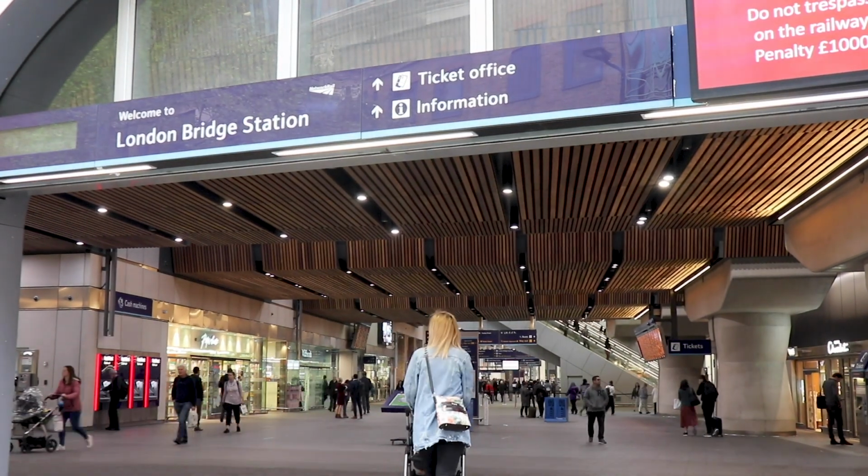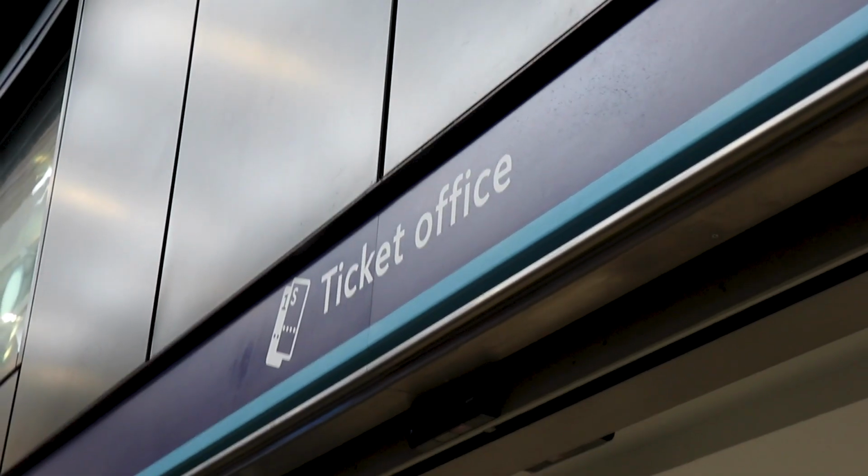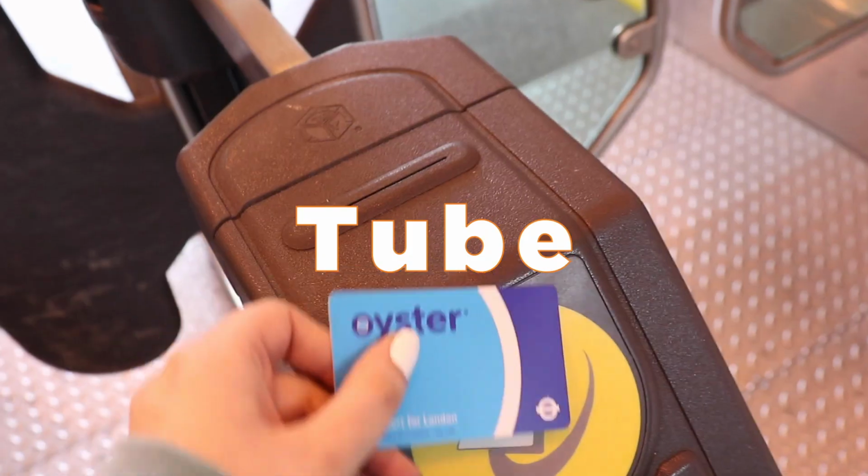You can buy yours for a £5 deposit at most underground stations or get it delivered to you before you arrive in London. With the tubes, you simply tap in and out of the gates using your Oyster card on the yellow card readers. Please remember to do this, otherwise you will be landed with a fine.